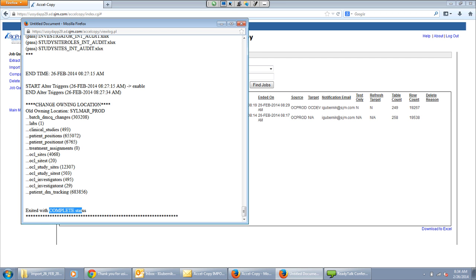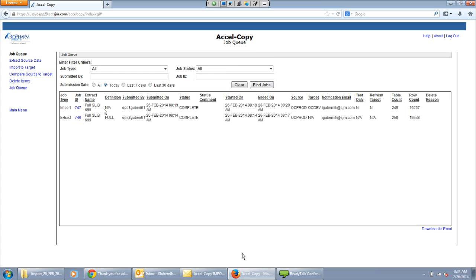So now my study is going to be in the OC development environment. And I just need to set a couple flags in local clinical to be able to use the study in RDC, but after that it's ready to go.